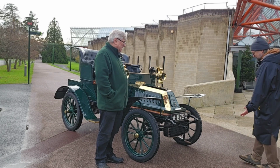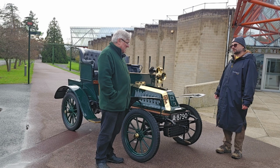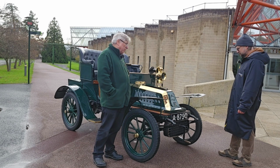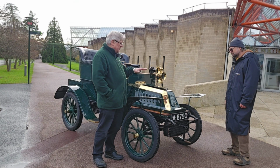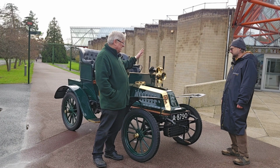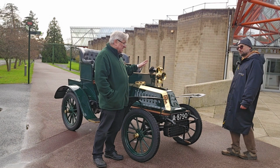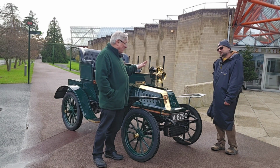But Stan, what can you tell me about this remarkable machine that is 120 years old? Yeah, this is a 1904 Dion Bouton Model Q. Came in various engine sizes. 6 horsepower was most common, and we have an example of that in the museum. But this is the big engine. This is 8 horsepower. So 25% more power.